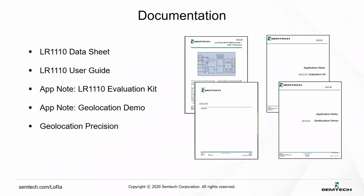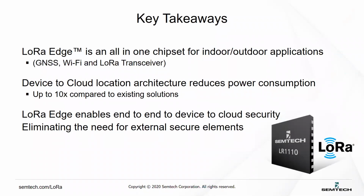All the documentation can be found on semtech.com and Semtech Developer Portal. So the product datasheet, user manual, and application notes are available to support customers to quickly evaluate and start product development. In addition, some specific notes like the geolocation precision, which describes the accuracy capabilities in multiple environmental conditions, is also available for customers.